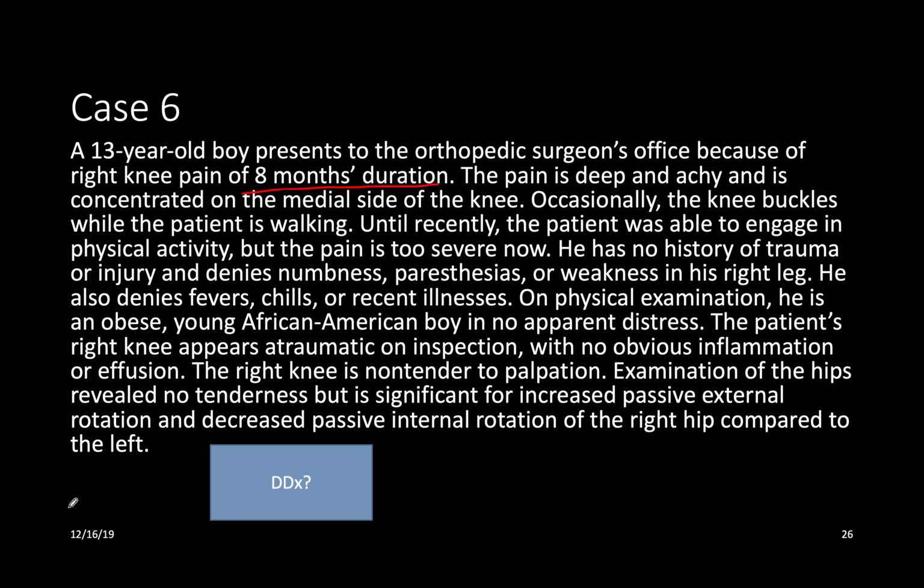Osteoarthritis. Sure. So what you might have missed when the connection wasn't great was that he has this deep achy pain on the medial side of the knee, right? That's what he's reporting. However, on our physical exam, we really see nothing. It's atraumatic, no inflammation, no effusion, non-tender. It's a completely benign knee exam.